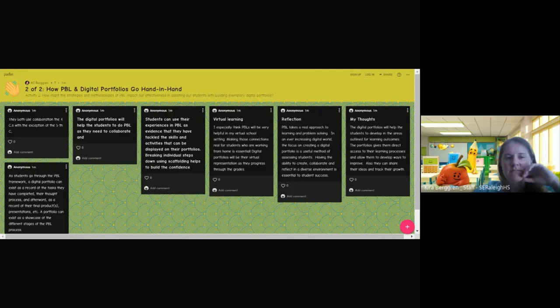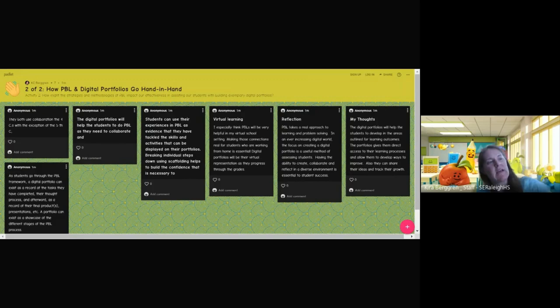So thinking about scaffolding activities throughout the process, I did forget to mention that in the beginning, yes, it would be very teacher-led. Most likely the students would need a lot of one-to-one on how to create a Google site and how to upload documents to it or presentations that they've made to it or how to add text and change fonts and themes and things.